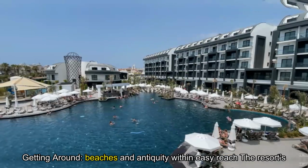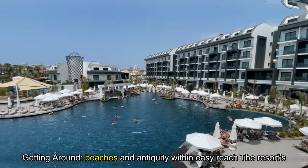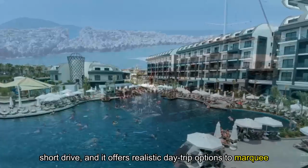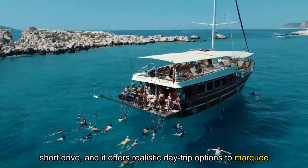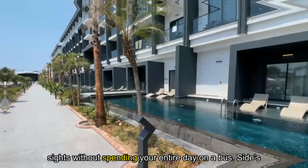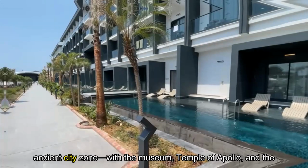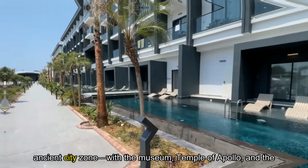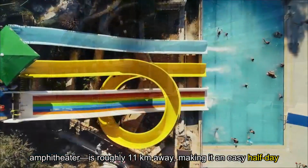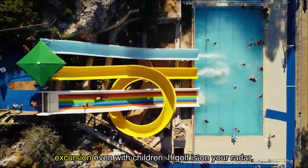Location and getting around. Beaches and antiquity within easy reach, the resort's Gündoğdu position puts several named beaches and promenades within a short drive, and it offers realistic day trip options to marquee sites without spending your entire day on a bus. Side's ancient city zone, with the museum, Temple of Apollo, and the amphitheater, is roughly 11 km away, making it an easy half-day excursion even with children.